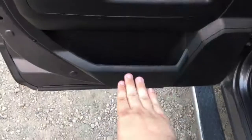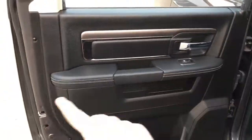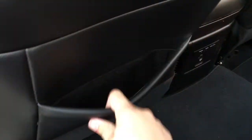All right, there's storage down below, storage in the middle, a nice place for an armrest, power window switch, great style, looking very nice. I like the stitching on all the doors too. Convenience handle right here, so your passengers can easily get into the back seat area of this truck. There's a pocket on the back of the driver's seat.